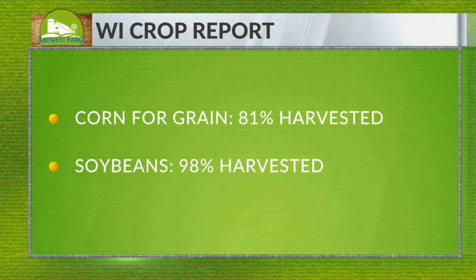Corn for grain, 81% harvested. That's 20 days ahead of the 5-year average. Soybean harvest also now nearly complete at 98%.